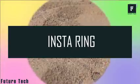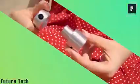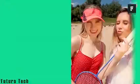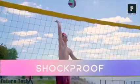Number 5, InstaRing. If you're fond of taking pictures and feeling a bit uncomfortable with your mobile device, here we have a perfect option for you. A wearable camera, InstaRing. 12 megapixel camera that gives you amazing picture quality. Click a picture while you're doing any work. The shockproof feature allows you to use it whatever work you do.